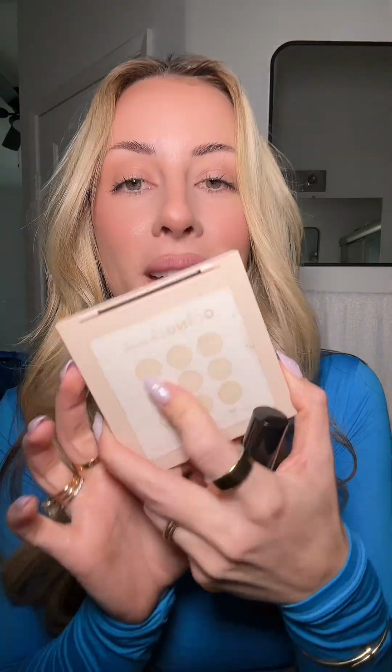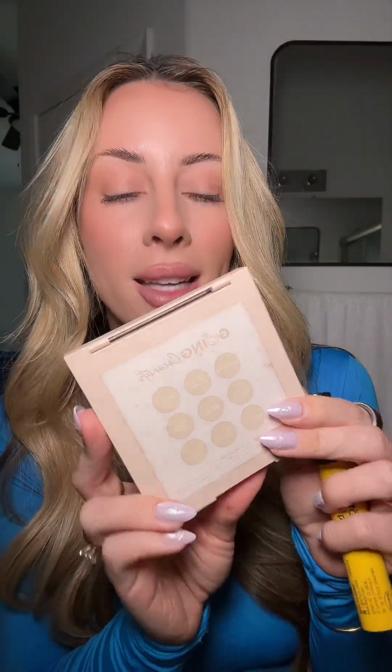Usually I'll just put the Charlotte Tilbury contour wand on my eyes and blend it out, and that's actually what I have on my eyes today, so it's very subtle. But if I do wear eyeshadow, I love this eyeshadow palette from ColourPop. It's the Going Coconuts eyeshadow palette.